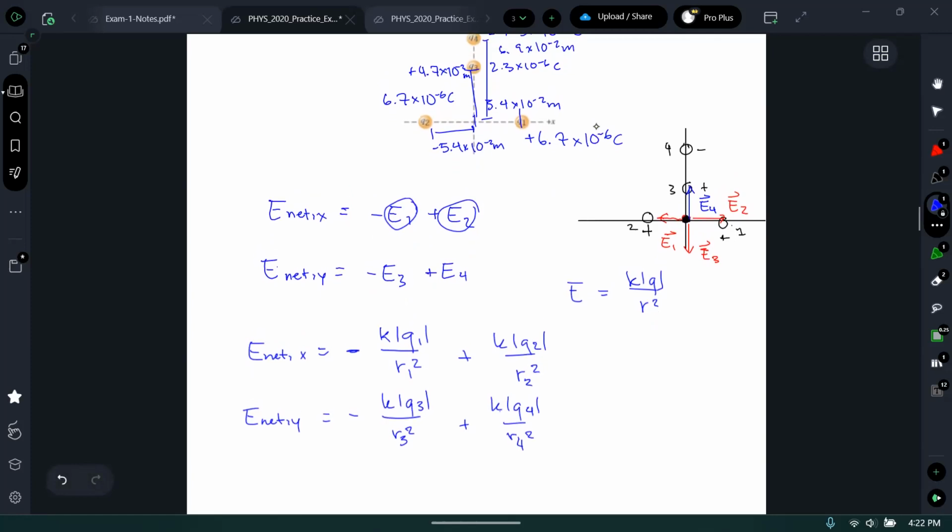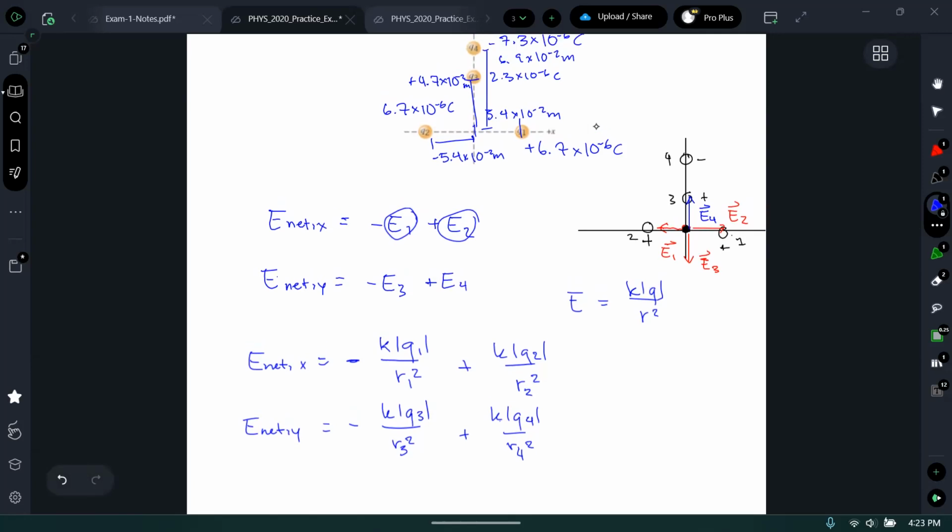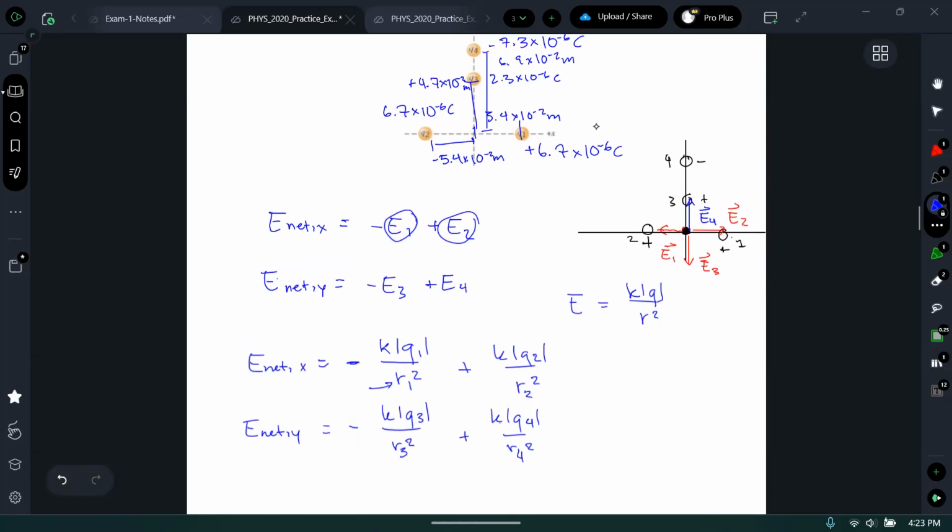Okay, and then we can just put in Q1, Q2, Q3, Q4. What about R1, R2, R3, R4? What do I put for those? I want to say the distance. So it is the distance, but it's the distance between what and what? The electron and the origin. Yeah, between whichever charge we're looking at and the origin.